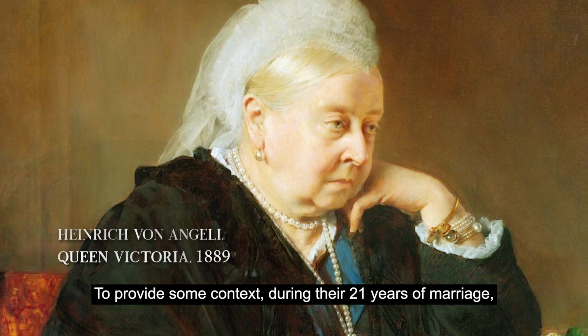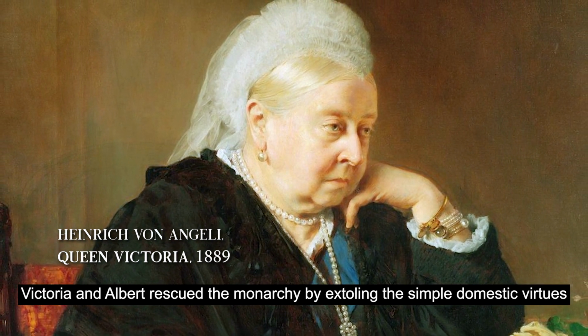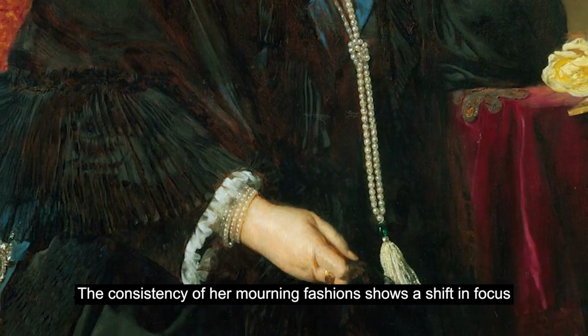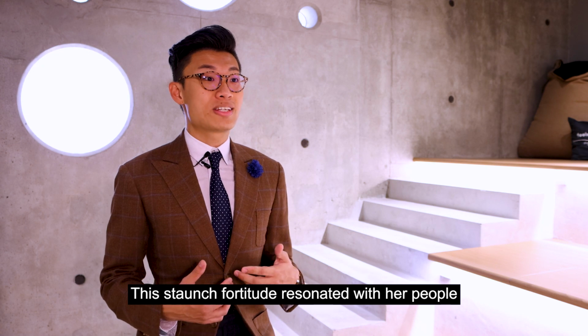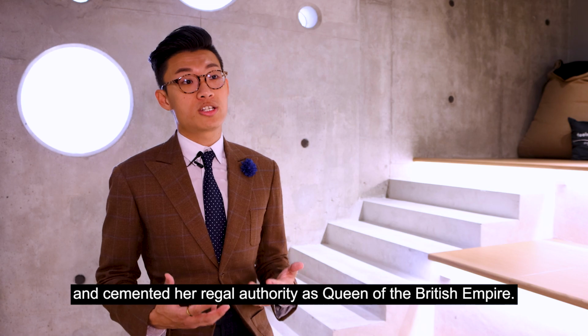To provide some context, during their 21 years of marriage, Victoria and Albert rescued the monarchy by extolling simple domestic virtues that were accessible to ordinary people. The consistency of her mourning fashions shows a shift in focus away from ostentation and towards Victoria as a person. This staunch fortitude resonated with her people and cemented her regal authority as Queen of the British Empire.